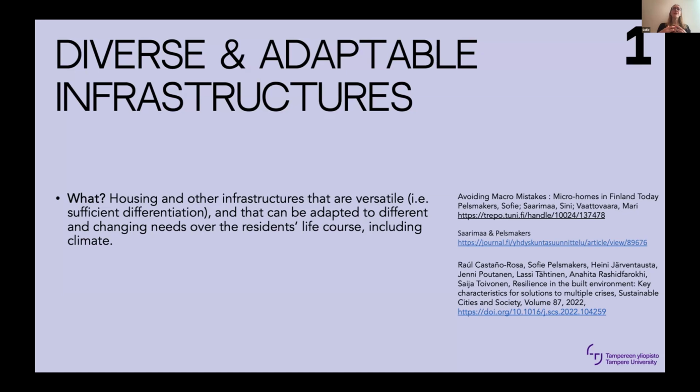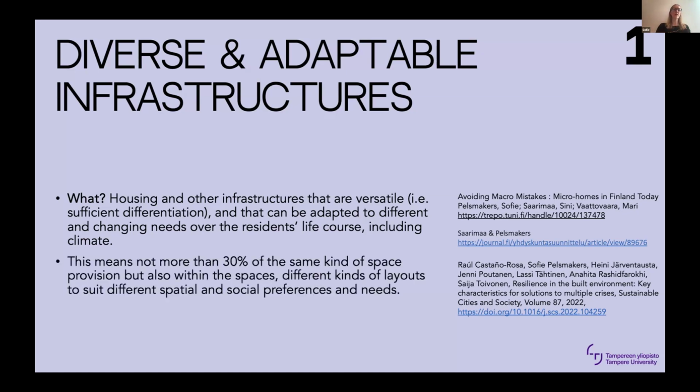And then on top of that, we need to make sure that those spaces can be adapted so that they can evolve when there are different and changing needs over the residents' life course, including, of course, climate change. That can be temporary changes like with the pandemic, or longer lasting changes that people might want to make as their family situation changes. That means that we shouldn't have more than 30% of the same kind of space provision. So we shouldn't have more than 30% of small units or only family units.